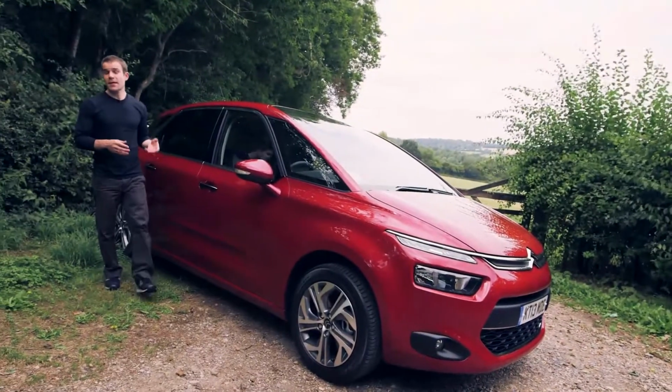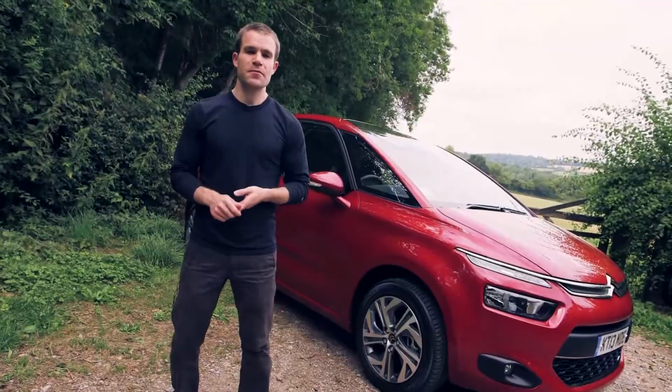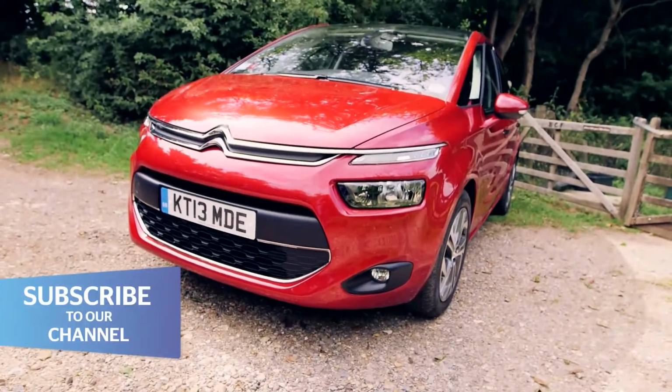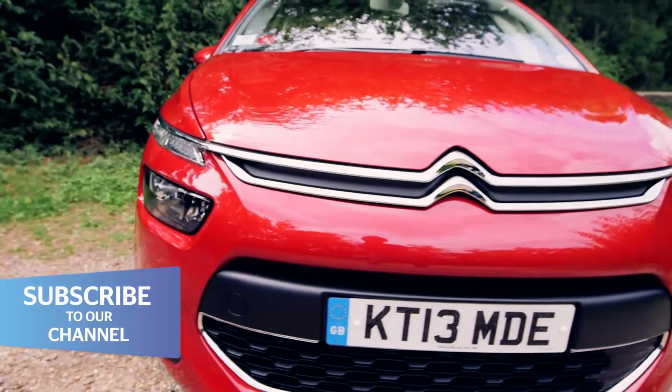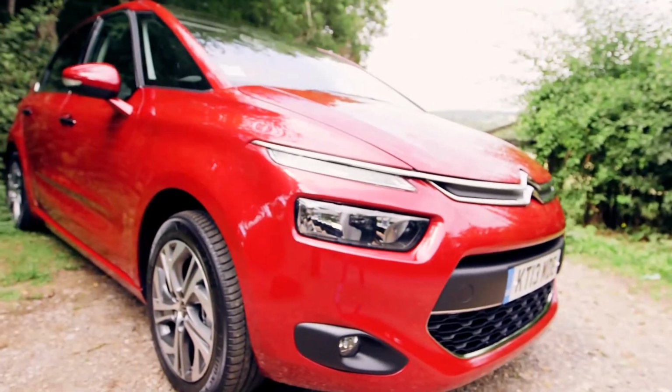So, the C4 Picasso fits its brief very well. It's a good carrier of people. Okay, so it isn't as exciting to drive as it is to look at, but that won't be a deal breaker for most buyers. Plus, you could never call it boring, and in a sector full of bland boxes on wheels, that counts for a lot.